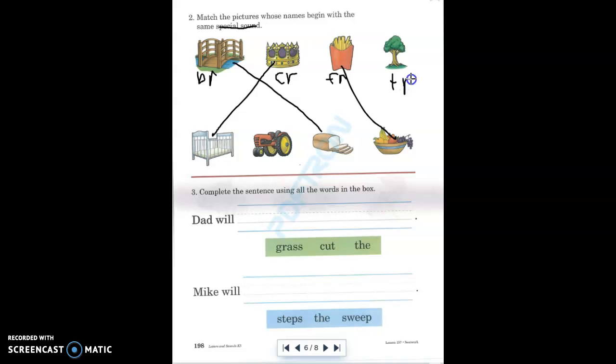T-R. All of these are blends. Tr. Two consonants that both make their sound. It's a blend, but the sound blends together.